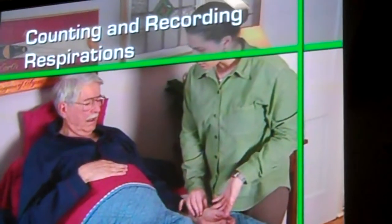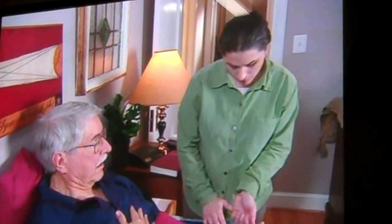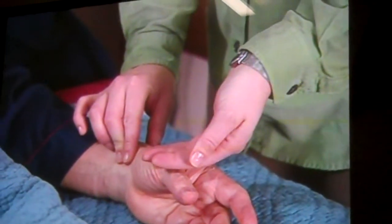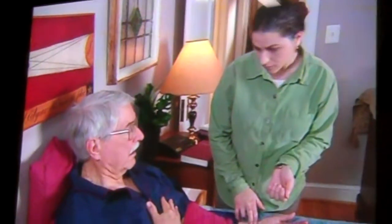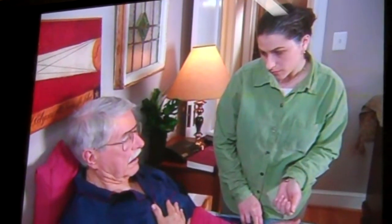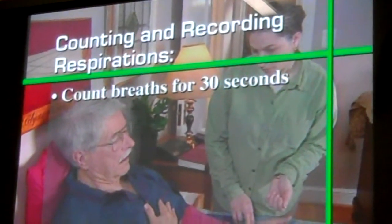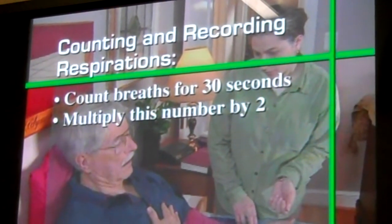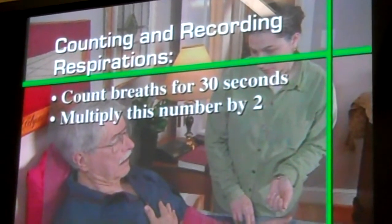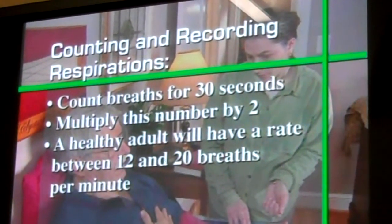When taking respirations, try to count his breaths without him being aware of what you're doing, so that he won't change his rate of breathing. A good time to count your loved one's breaths would be just after taking his pulse. If you keep your fingers on his wrist, he may not be aware that you're counting his breaths. Count breaths for 30 seconds, counting one rise and one fall of the chest for each breath. Multiply this number by 2 to get the rate for 1 minute. A healthy adult will have a respiration rate between 12 and 20 breaths per minute.